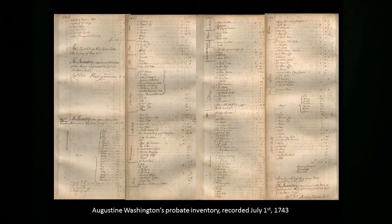Now, Augustine Washington's probate inventory, on the surface is very typical. There are no earth-shattering earthquakes here. It's pretty standard. He had 6 tables, he had 15 chairs of various different kinds, he had some glassware, he had some china, a few luxury items like a looking glass, a few things like that. On the surface, it's almost a boring inventory, but it did not take very long in our investigations to start finding some interesting little mysteries in his probate inventory.